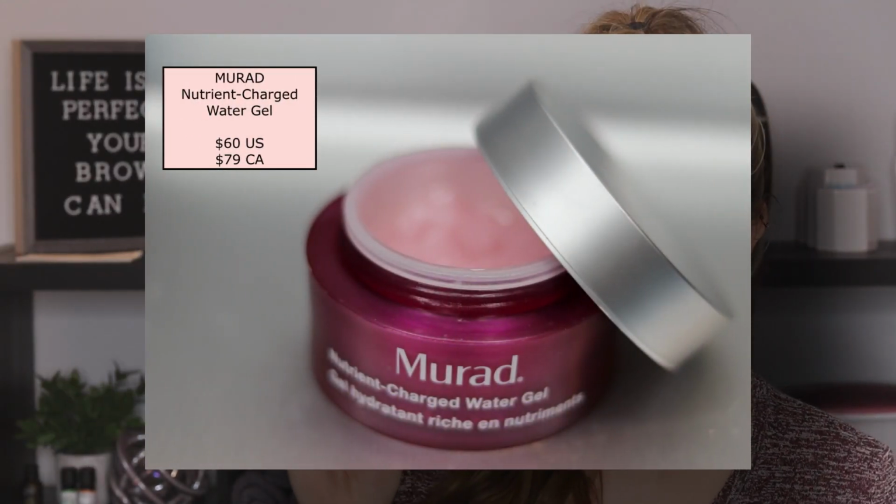So the first thing that I'm going to talk about is skincare. I have two skincare products that I started using within the last month, and I have just noticed a big difference in my skin. I've really enjoyed these products, and I just am really loving them right now. The first product, which you guys know about if you have watched my Christmas haul and the review of the products in my haul, is the Murad Nutrient Charged Water Gel.